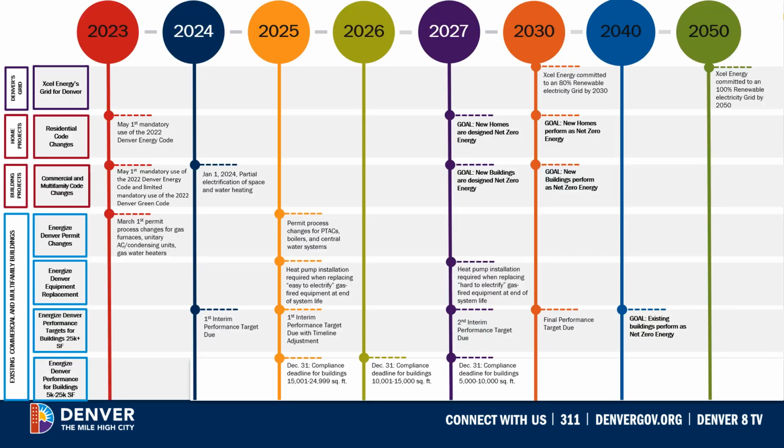This slide shows a high-level overview of the work and the climate action goals we have in our buildings and homes work in Denver. Starting from the bottom, 4 blue rows are oriented around Energize Denver, which is an ordinance that impacts existing buildings for electrification and building performance standards. The 2 middle red rows are centered around our work in new buildings and homes. This starts with a new energy code that went into effect in May 2023 and highlights the goal that new buildings and homes perform as net zero energy buildings in 2030.